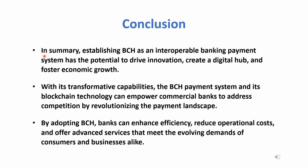In summary, establishing BCH as an interoperable banking payment system has the potential to drive innovation, create a digital hub, and foster economic growth. With its transformative capabilities, the BCH payment system and its blockchain technology can empower commercial banks to address competition by revolutionizing the payment landscape. By adopting BCH, banks can enhance efficiency, reduce operational costs, and offer advanced services that meet the evolving demands of consumers and businesses alike. We appreciate your time and attention during this presentation.